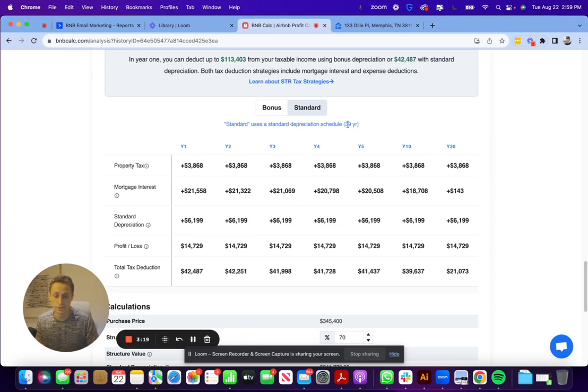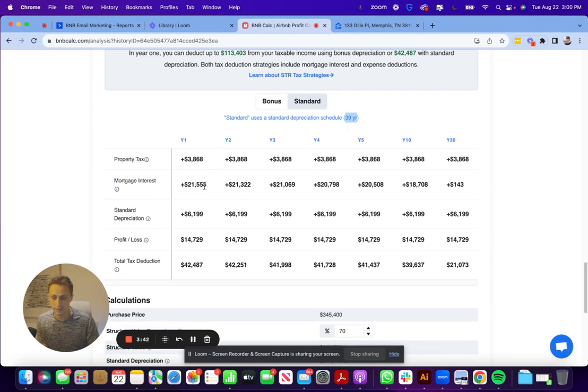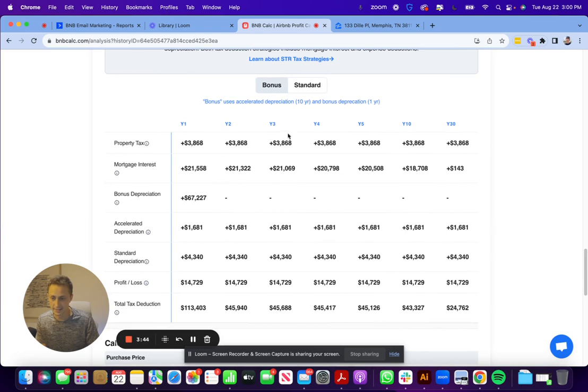Standard depreciation for a rental property is normally 27.5 years, but for a short-term rental, many accountants believe it's a 39-year period. I don't need to get into the minutia of why they think it's 39. It's something about being like a commercial property. Again, not an accountant, but the ones I work with tell me 39 years. So we're talking about standard depreciation because I want to show you how crazy the short-term rental loophole and the bonus depreciation will be.